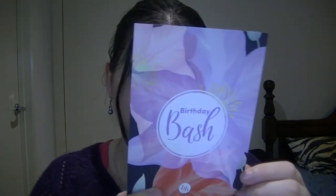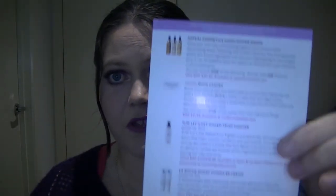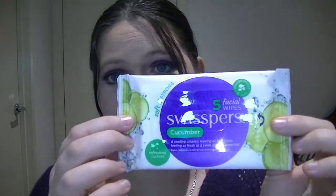And anyway, you do get a little leaflet. This one says birthday bash, obviously because it's Bellabox's birthday, and on the back it gives you a little bit of information on all the things that are in here. So let's get started. Alright, first thing that's in here, and maybe not very exciting to a lot of people, is a packet of Swisspers wipes. You got 5 facial wipes in here, and mine is a cucumber one.